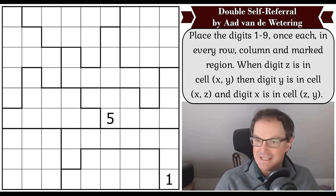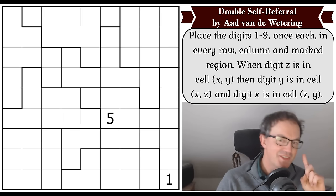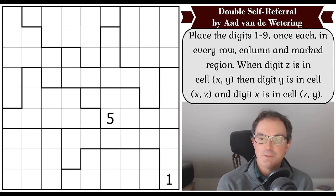It is filthy outside, but I am going to distract myself from this awful weather by indulging in one of life's great pleasures. At least I hope it will be a great pleasure. I'm going to have a go at a puzzle called Double Self-Referral by the Dutch master Art van de Wetering.